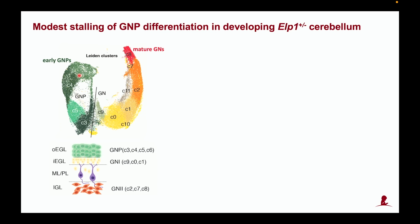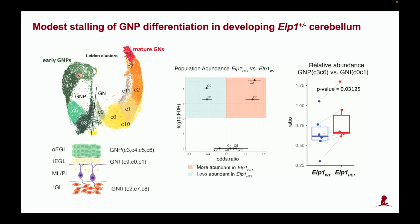And so this is done at a single time point, several biological replicates per genotype. And what we looked for was a difference in population abundance between the ALP-Het and the ALP wild-type background. And what we were able to extract from this exercise is that multiple clusters that are identified in this differentiation hierarchy seem to be imbalanced between the genotypes.